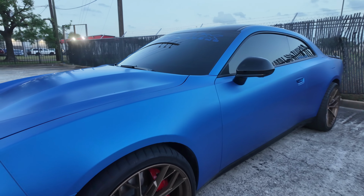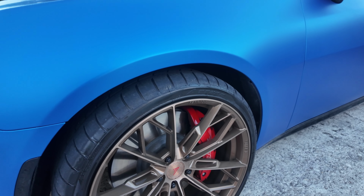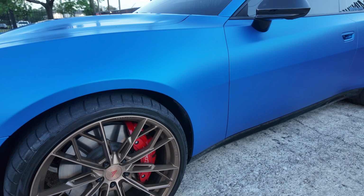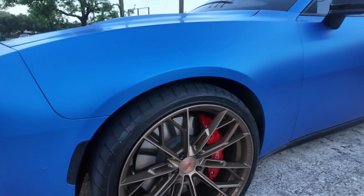Second thing, it's gonna be a love it or hate it thing on this vehicle. The Brembos on this vehicle, this is gonna be a Scat Pack Stage 2. It does have the larger brakes. As with all of these vehicles, if anyone's had a Hellcat or SRT model, any model that comes with Brembos, you're gonna experience this. You're gonna have a bunch of brake dust.